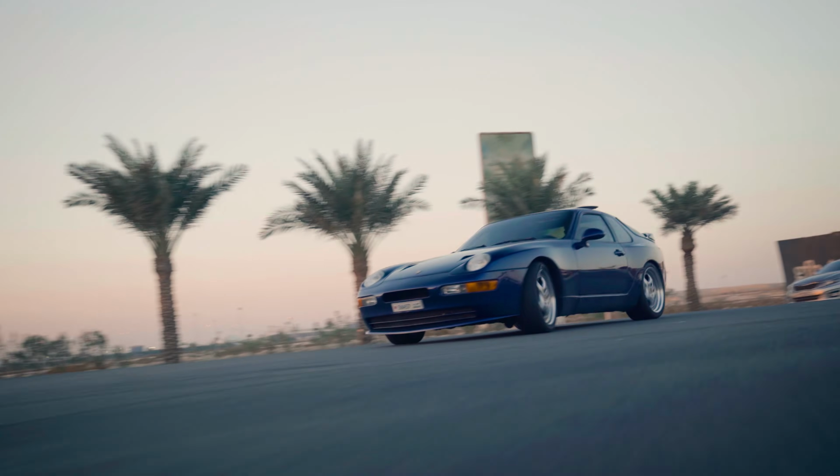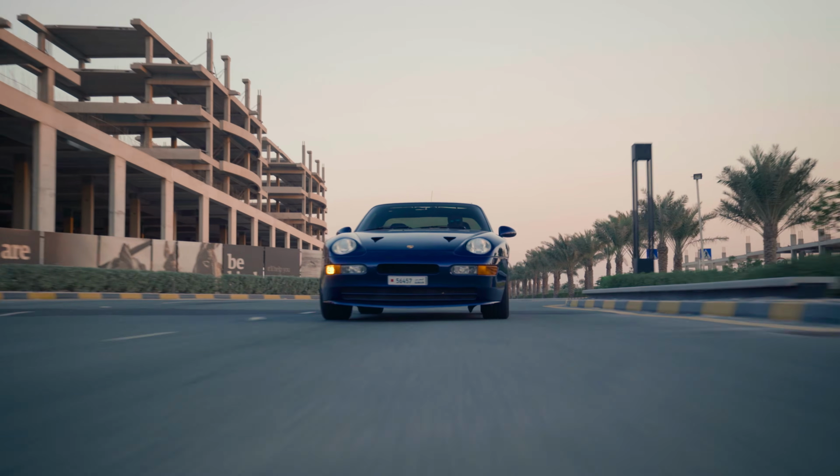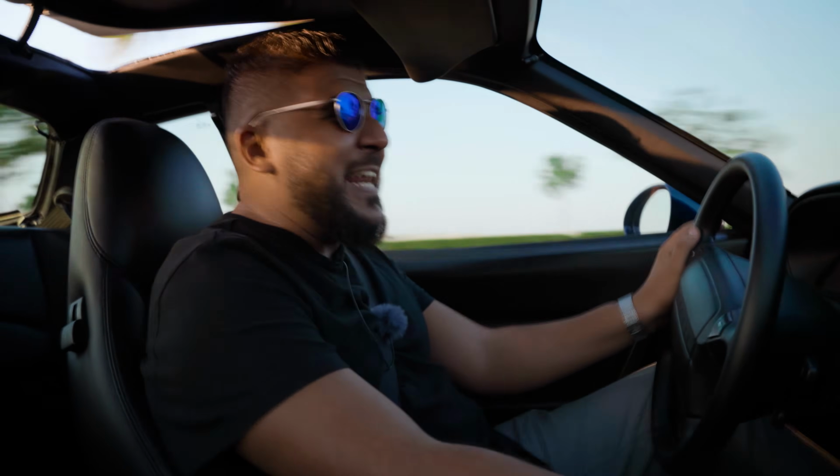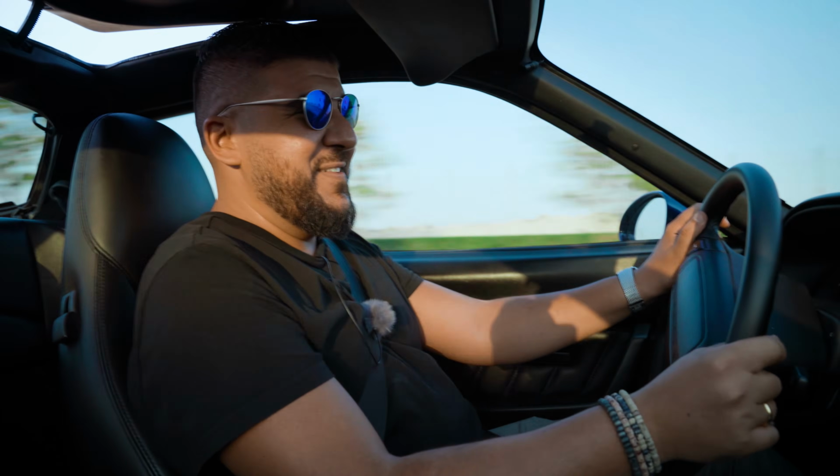This is the best vintage Porsche you can buy. I know it's not a 911, I know it's not air-cooled, I know it's not a flat six, but oh boy, I'm not missing any of that. None of it! It just handles so well. What a blast to drive.